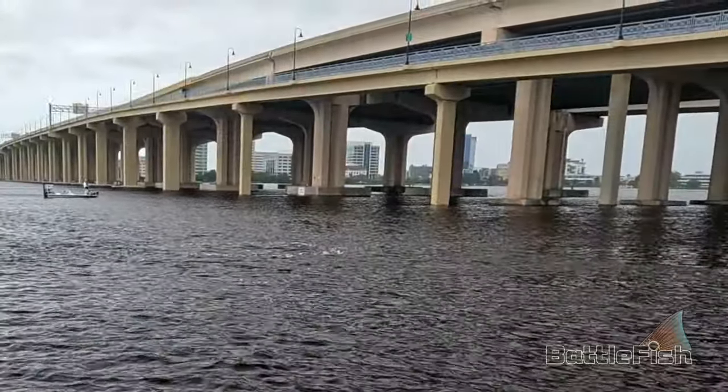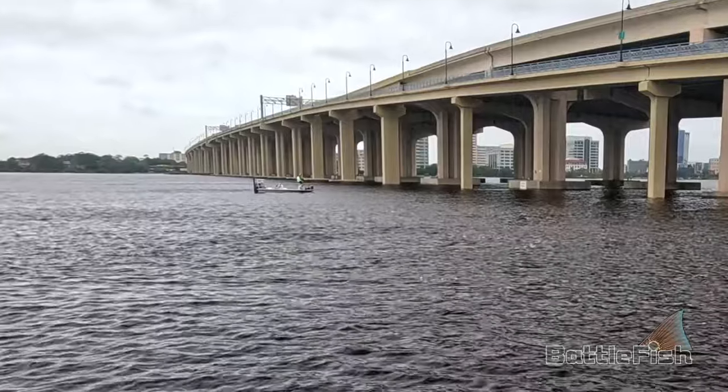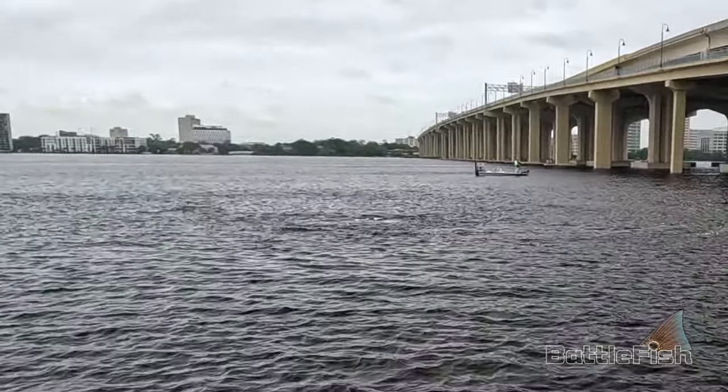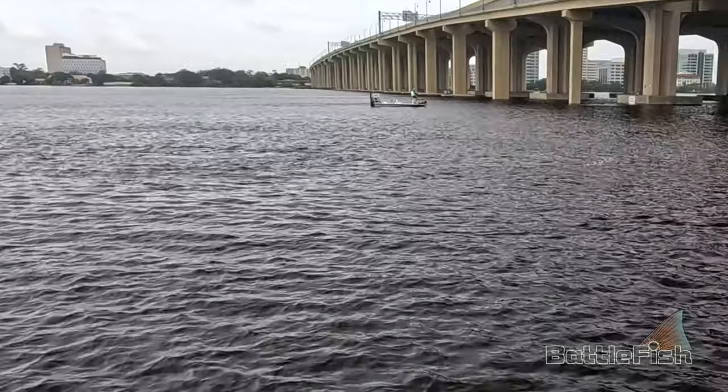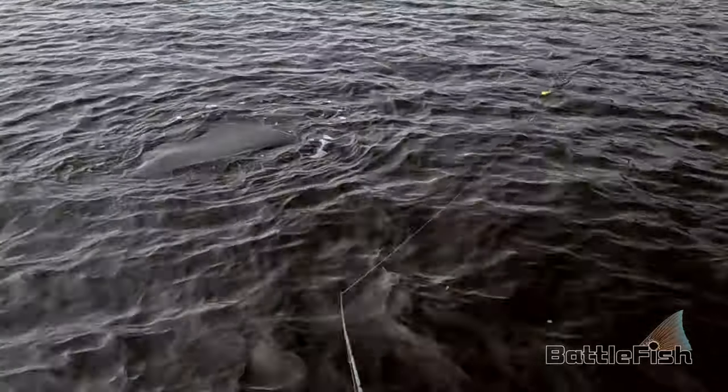Hello, this is Jeff again, fishing the mullet run downtown and realizing on day four it's not just mullet. There is a bunch of ladyfish, I mean thousands of them, and I can actually now tell the difference between a mullet and a ladyfish on LiveScope, so that's been very interesting.